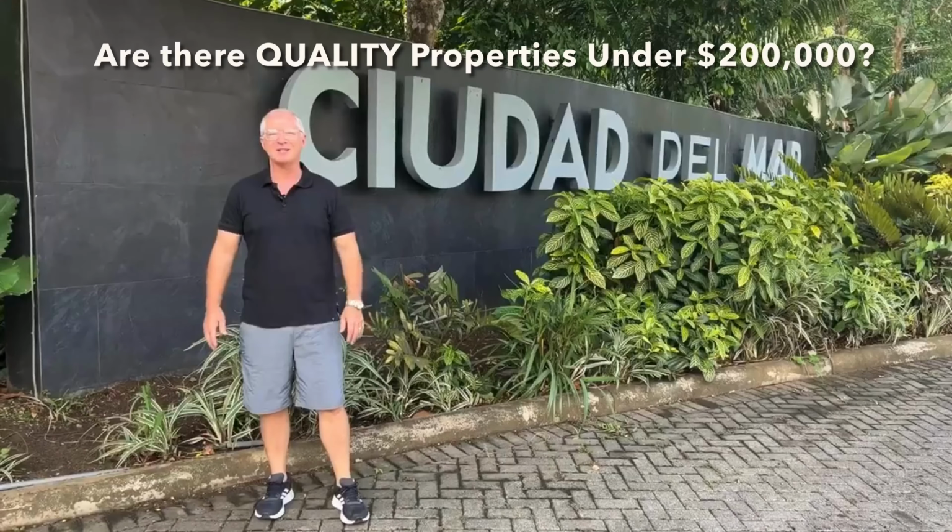Well, you keep asking about properties under $200,000 in Costa Rica. Actually in Jaco, Costa Rica, and that's a very difficult thing to do because we are the quickest growing tourist town in all of Costa Rica. But we do have a few opportunities for you.